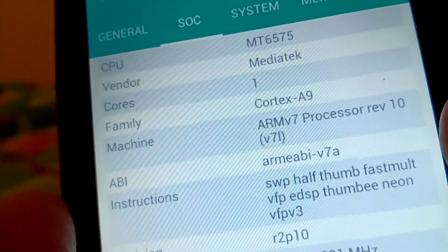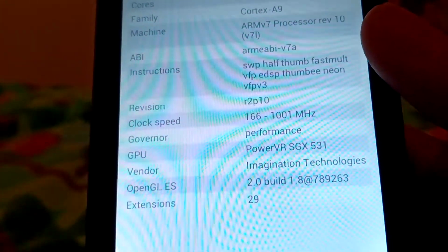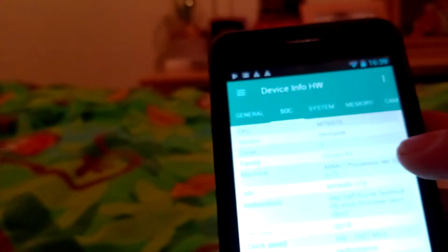MT66329, because I've never heard of that. But the SoC is a MediaTek 6575. Cortex A9 is only one core, but I may be able to overclock this. I'm not totally sure. Phone heats up quite a bit while charging.